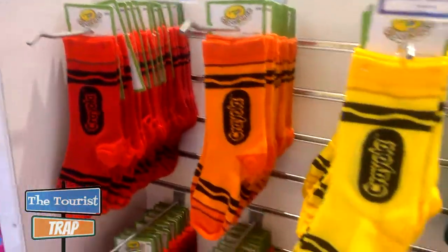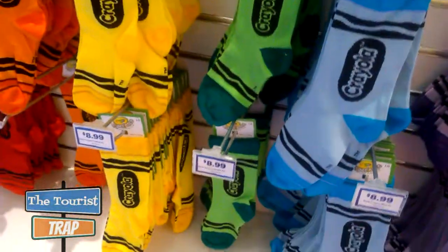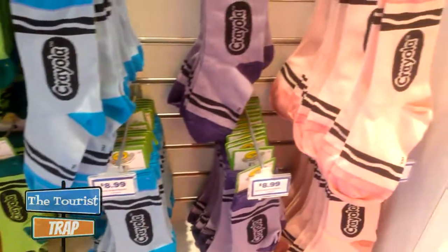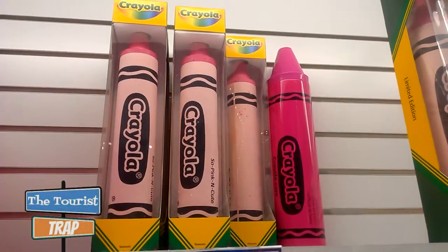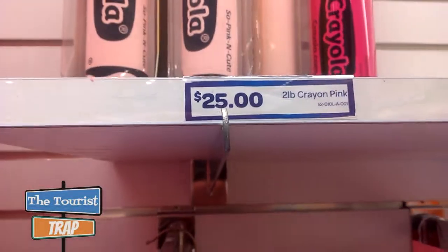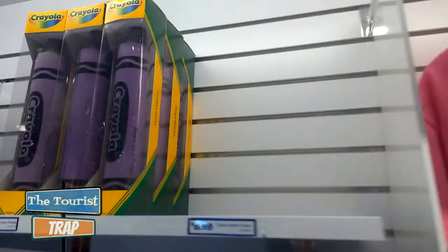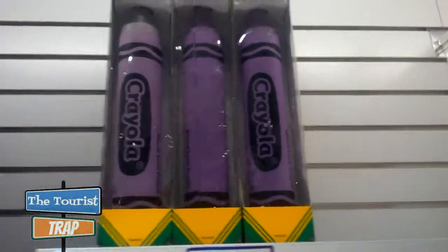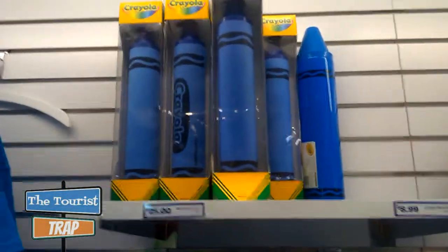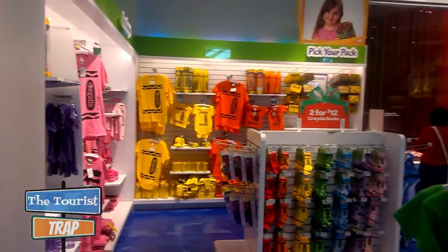They even have Crayola socks. How cool is that? They have these big, gigantic 2-pound crayons. They're like $25. They're absolutely huge. And they have them in different colors. Sections of different colors of the big crayons. They highlight a few of the colors, like the blue here, and they got the yellow back there.